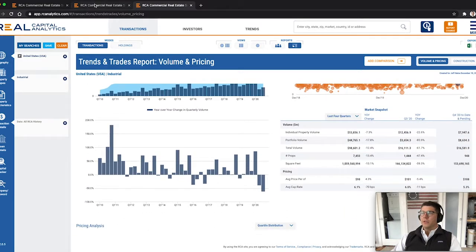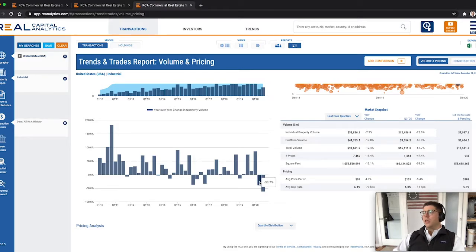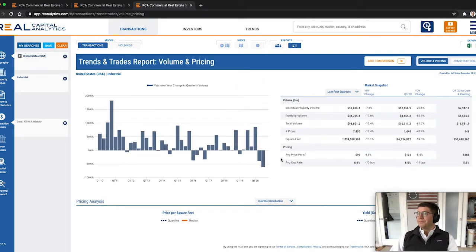Now, if we look at the actual year over year, quarter over quarter changes, we're back in Colorado now. We dipped 10% in Q2, and had a 40% year over year change in quarterly volume for Q3. Flipping back to the national picture, we're down 40%, down 60%. So that indicates that for sales volume, product in Colorado is trading, and we're doing better than the national average. Most definitely when you compare industrial to other asset classes as well, most other asset classes are down about 80% in sales volume, whereas we're down about half. So a significant dip there for sure, but still doing better than other product types and other geographies.